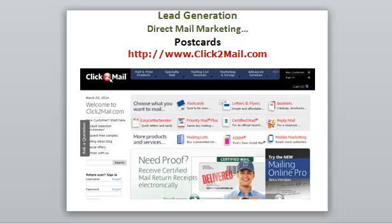The other method is to use postcards to generate leads. What you do with Click2Mail, I personally haven't used it, so I just want to put that disclaimer out there, but a lot of people have used Click2Mail. It's very simple. You just take your list of absentee owners or whatever list you're marketing to, upload that list, choose your postcard, choose your message, and boom, Click2Mail does the rest for you and gets your mail out.